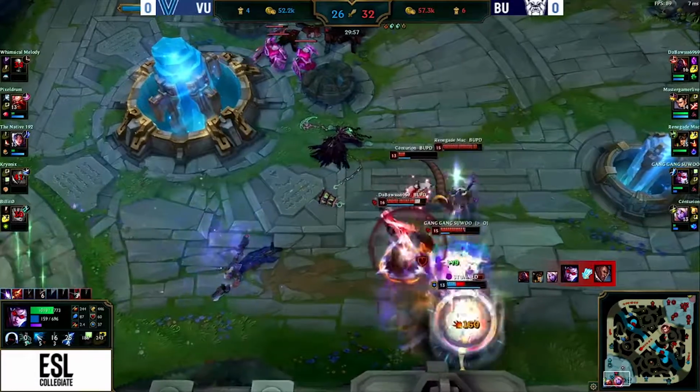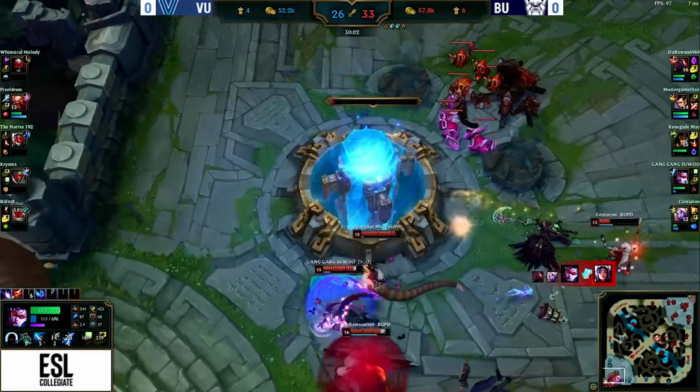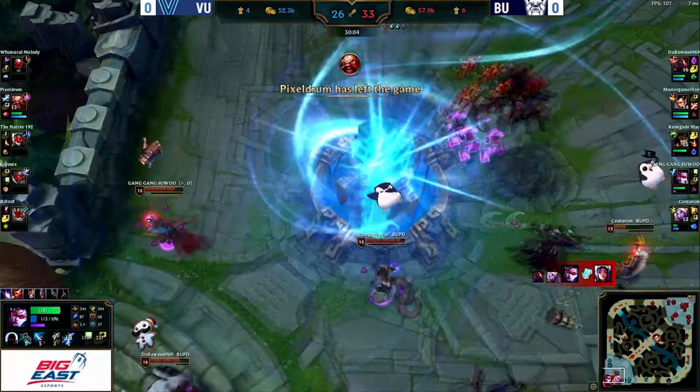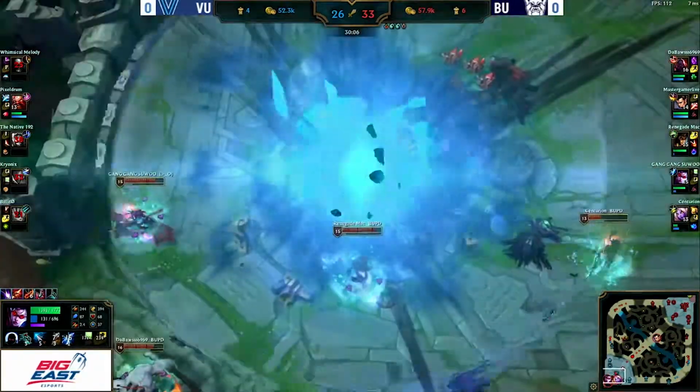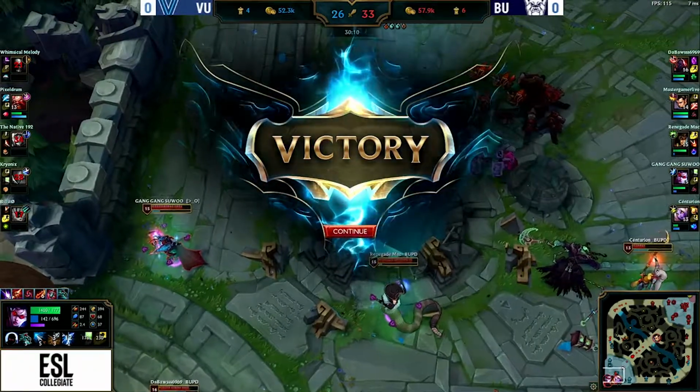He gets picked up once more. Gang Suwa was still alive, getting in what he needs to do, the lifesteal, the sustainability. The quadra kill, and that's the win. Butler's going to take the game. That's it. That is Butler taking it here, upsetting our champions. Game number 1 goes to Butler. What? See if they can do it right now as we get into game number 2.